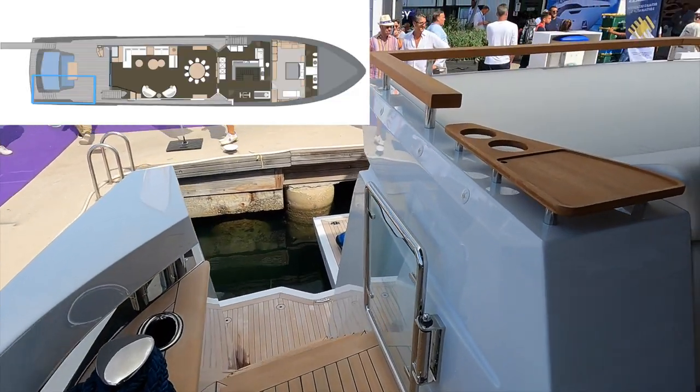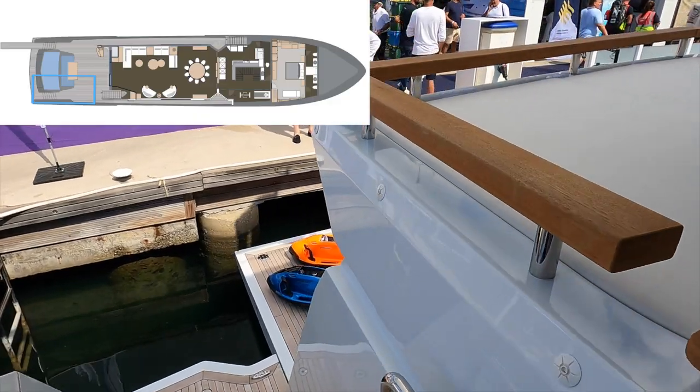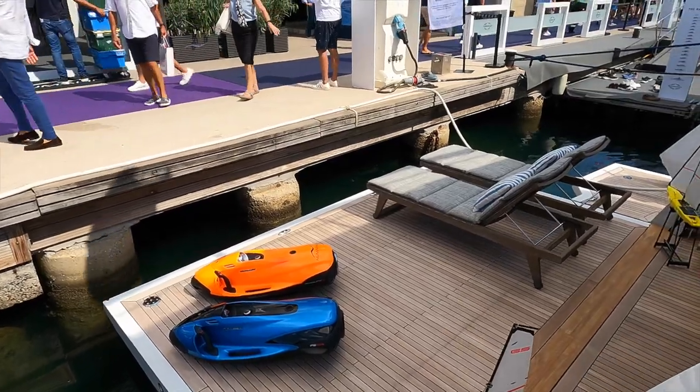Now let us head to the 37XP's impressive air-conditioned engine room via the beach club that has a very large retractable swim deck.